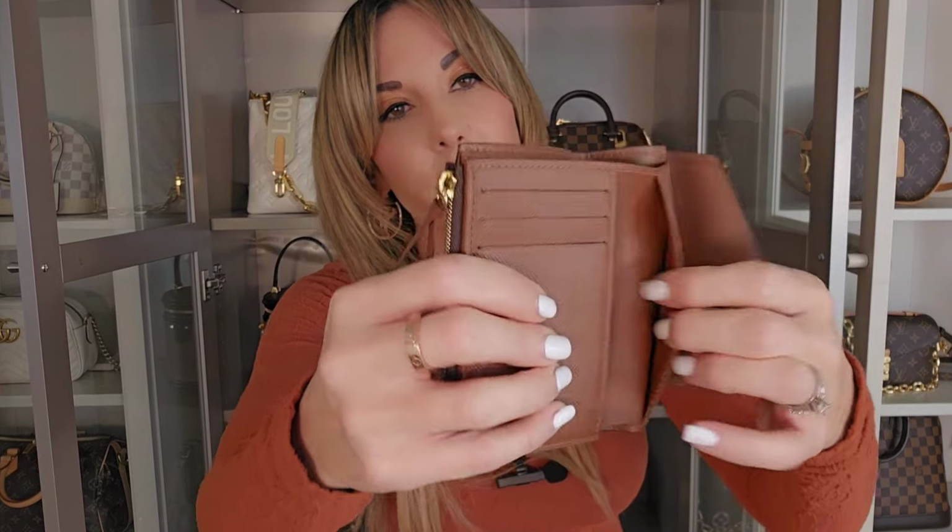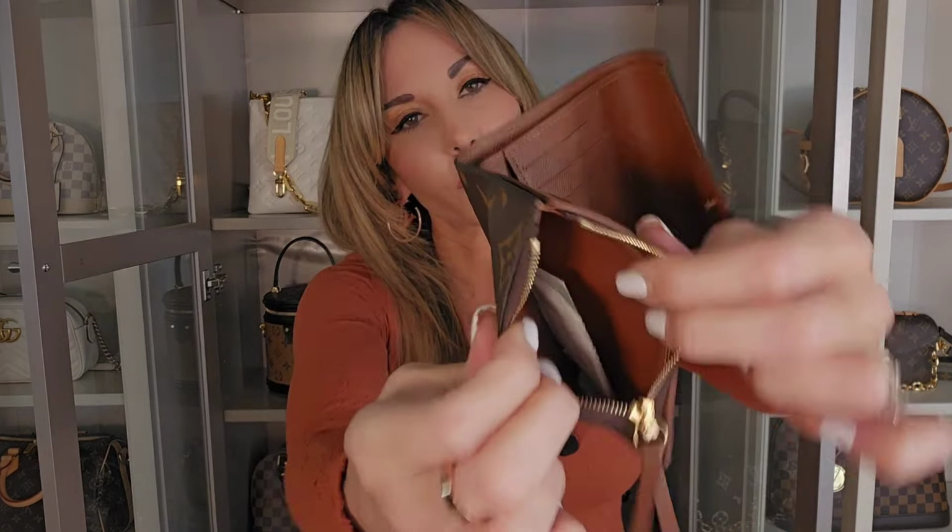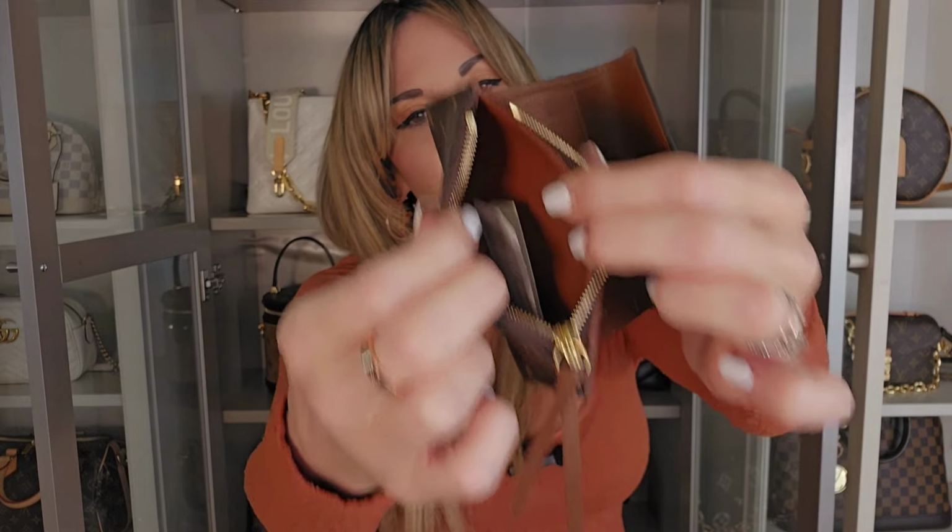Let me go ahead and show you what I mean real quick. You can see card slots on each side right here. Also, the interior pockets offer even more room for cards if you'd like. It also has this zipper right here that opens to a very roomy compartment. This is going to work perfectly for change, receipts, but what's really wonderful is this pocket right here. Speaking of receipts or cash, it really opens up to such a wide opening.